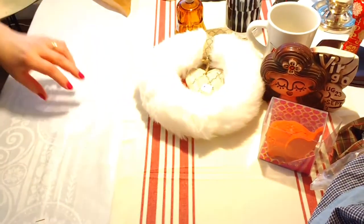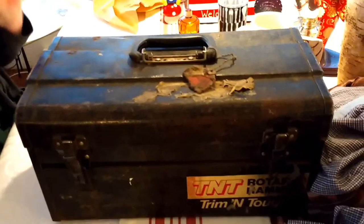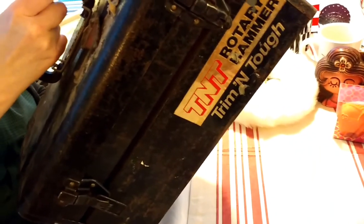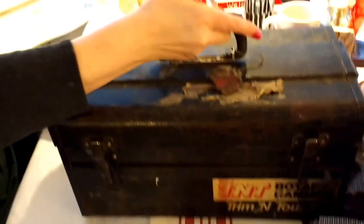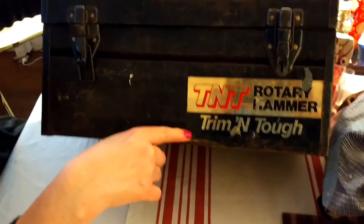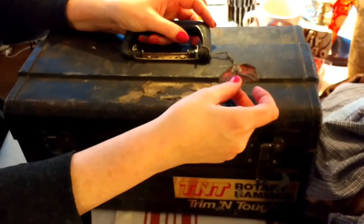So, I don't know. And this guy, I love this. I love old, rusty metal stuff, especially toolboxes. This was $1. Oh, it was $1. I thought it was $4. Good gosh. And see, it's got, I don't know what this is. Rotary hammer. Was that a tool thing? Yeah. Okay.